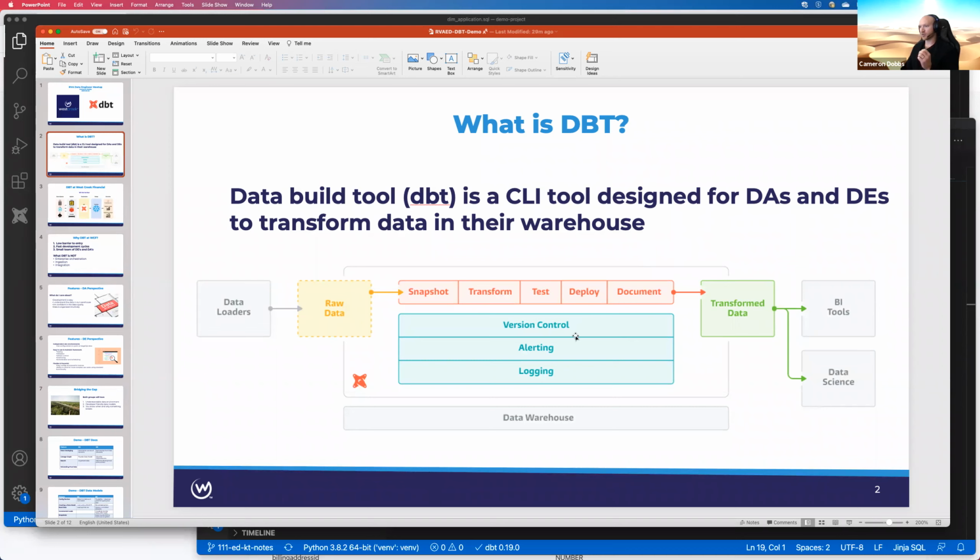Deployment, version control, alerting, logging, monitoring when things fail, when tests fail, and then documentation. To me, this tool excels at documentation in terms of data cataloging and data governance, which I'm going to get into in depth in a little bit here. So that's all the big pieces of it. Taking your raw data, loading it, and transforming it into some business-oriented warehouse, mart, as you guys know in the data world.